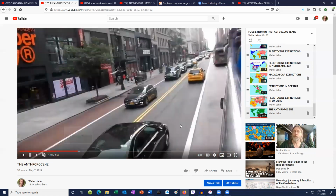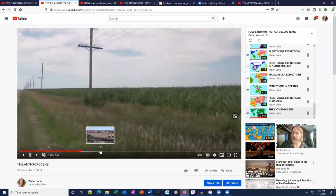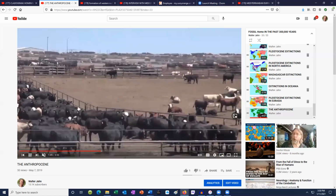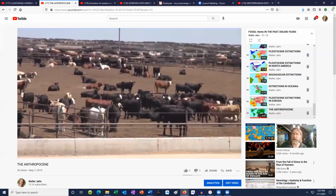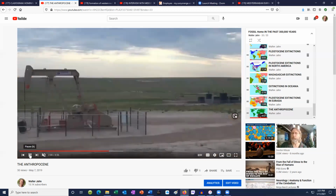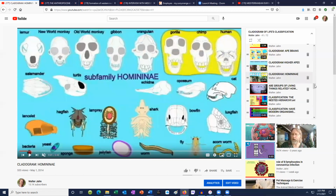When you think about how much we've modified landscapes, how much of the landscape is now used for our crops or our livestock. The livestock to feed humanity outweighs all wild mammals. All right, if you were to put all livestock on a scale and all wild mammals on a scale, the human livestock exceeds that. And so certainly we have this incredible impact on the world.